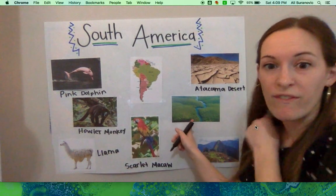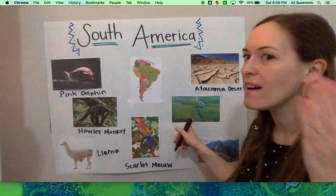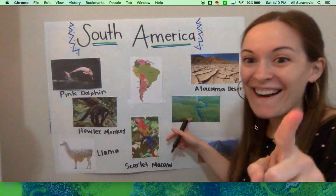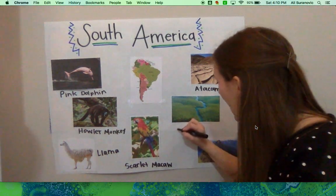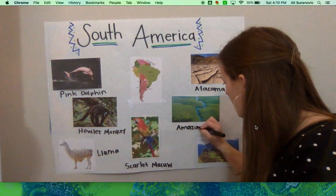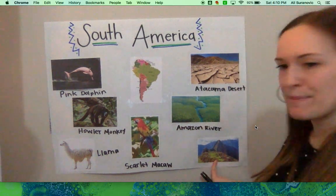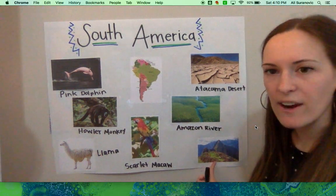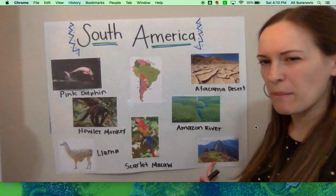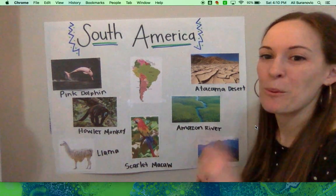This is a river in South America that is the second longest, and it's called the, who remembers? Do you remember? You do! It's called the Amazon River. And last but not least, this is a very old city where people used to live in Peru. Do you remember what it's called? It sounds kind of cool. You do. Machu Picchu.